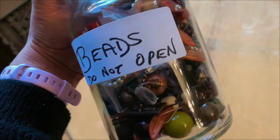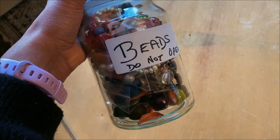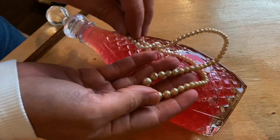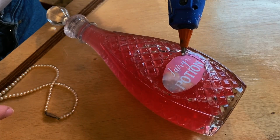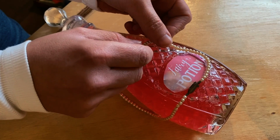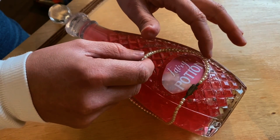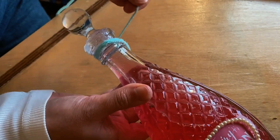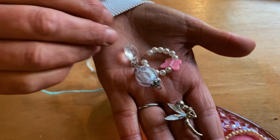Then I used this jar of beads and broken jewellery. I got this jar for £1 and I'd actually got it for a different project, but I saw some beads in there that I thought would look beautiful on this fairy potion bottle. So I used my hot glue gun to add some fake pearls around the label, and then I hot glued some yarn around the very top of the bottle, and just perfect serendipity, there was a little fairy charm in that jar, so I added that to the top as well.